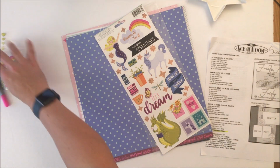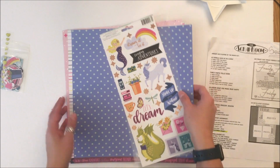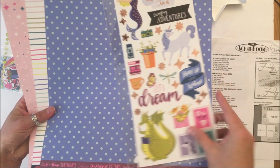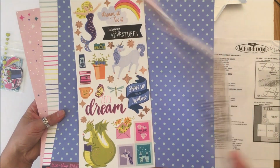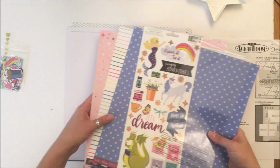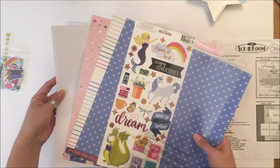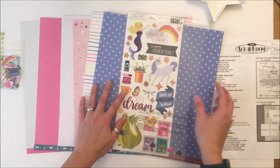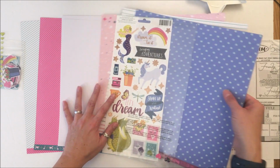and those are the add-ons there. So as always, you will get 3 pieces of pattern paper, the embellishments, and hiding in the packaging there are also those 2 pieces of cardstock, which is white, and then those are the pattern paper add-ons. So let's start with the pattern paper.